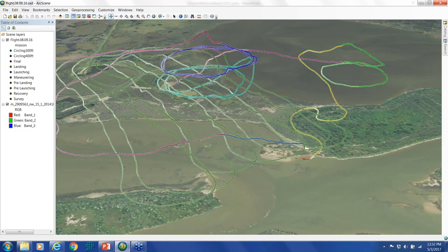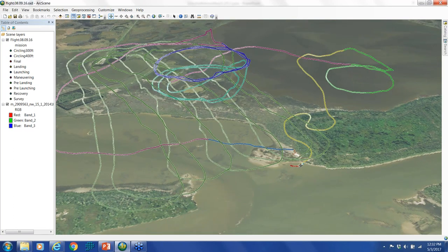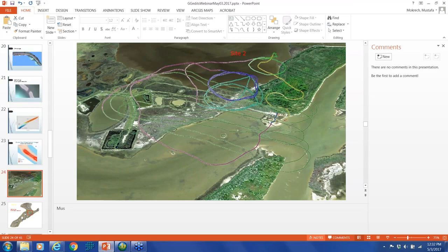However, during the last couple of minutes of the flight, and I usually mention this because, okay, the flight was successful, but at the end of that flight, because of the wind, the aircraft went off course, and the pilot needed to intervene and try to bring the aircraft back home, but it ended up nearby in the water. And this is the beauty of having a waterproof aircraft. We just retrieved the aircraft, and everything was fine. So I'll go back to my slide.